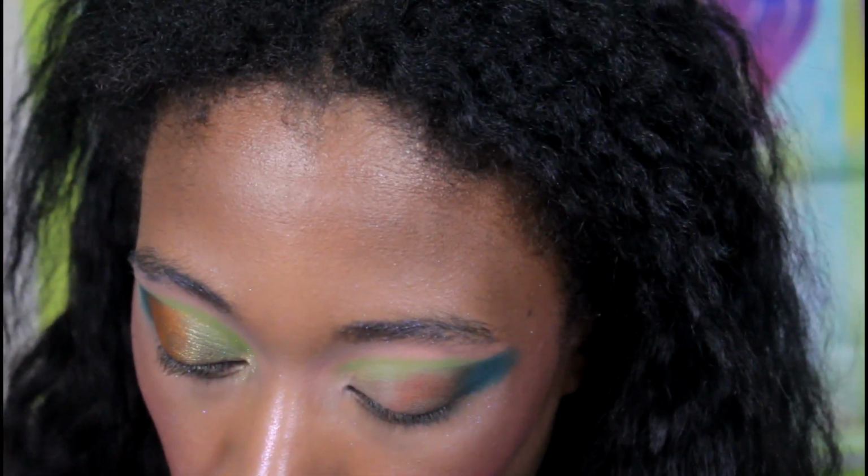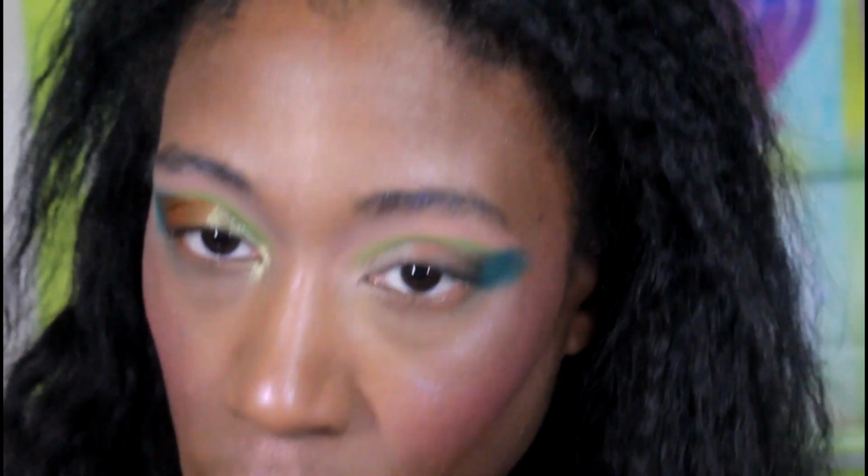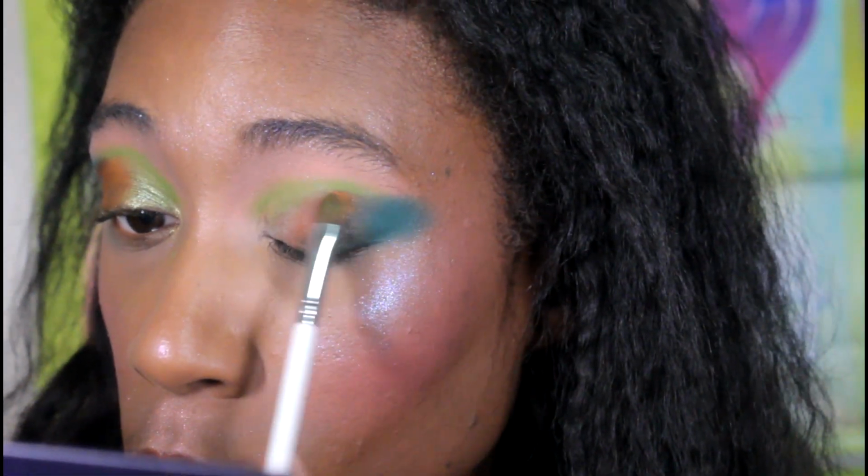Let's start off with the orange for the back of the eye. So I'll start with the orange right here.